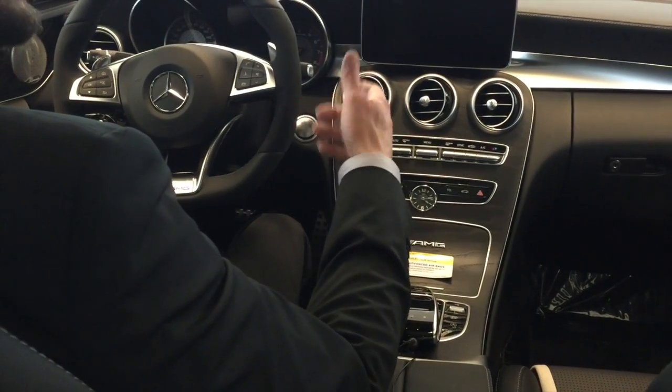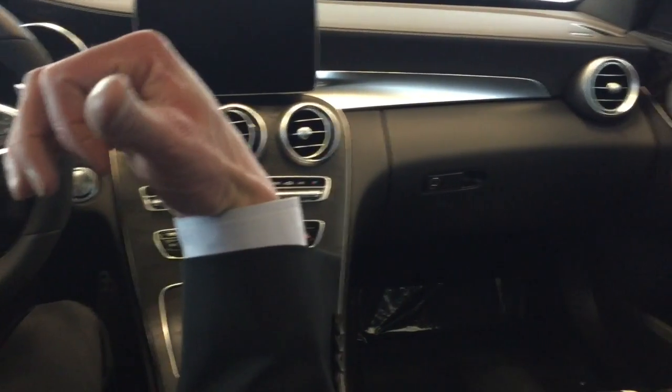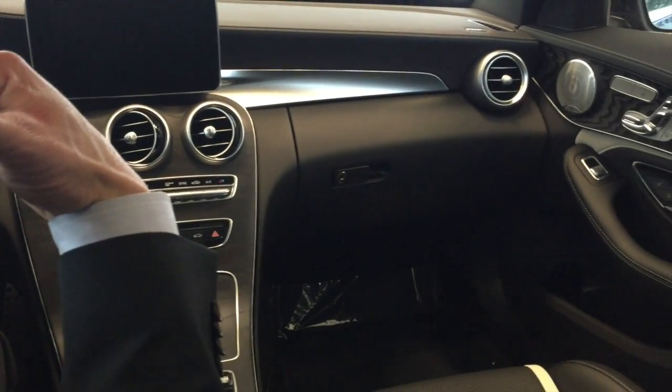P1 package is going to be standard. The Burmester surround sound system that we can see right up here on the doors. In the back door panels, you actually get 2 sets of speakers with some tweeters. Really, really cool stuff.